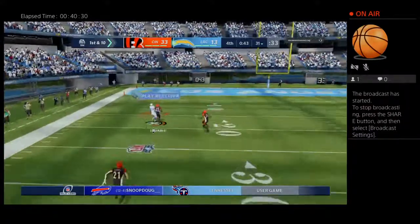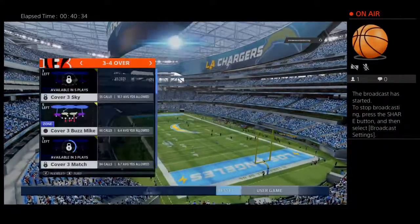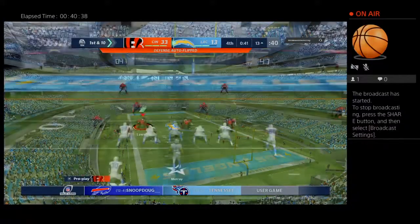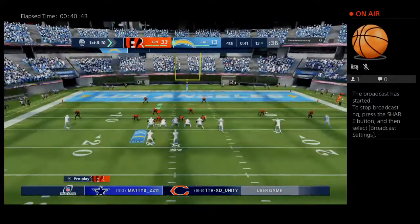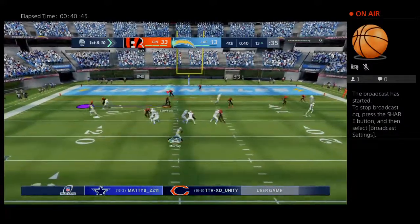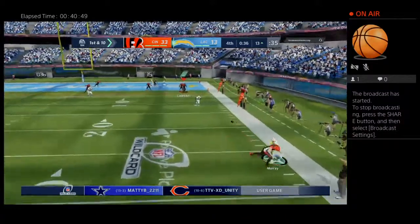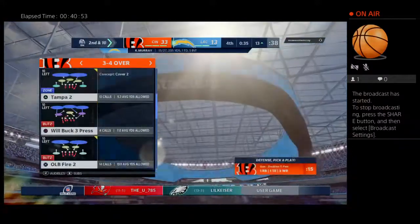Now a desperation throw deep down. This is caught inside the 15. And the Chargers going to signal for the first of their timeouts, as they'll stop it with just over 40 seconds to go in the game. From the red zone, here's the Heisman Trophy winner Murray, escaping the pressure right. As he releases it, and that'll fall incomplete.